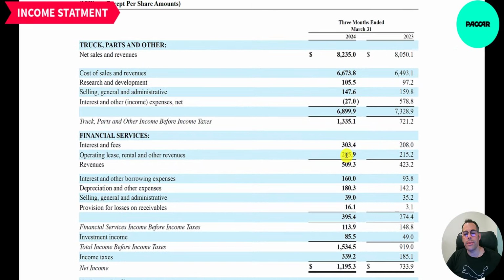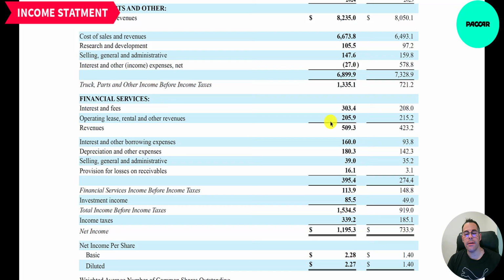This is the first quarter of 2024 versus the first quarter of 2023. Their revenue was 8.7 billion in the first quarter. 8.2 billion trucks, parts, and other, 500 million financial services. They're profitable in trucks, parts, and other: 8.2 billion minus cost of revenue, 6.7 billion, minus some operating expenses. So their total expenses are 6.9 billion. In financial services, they have 500 million of revenue, 400 million of expenses, so their operating income is 114 million, less than last year.